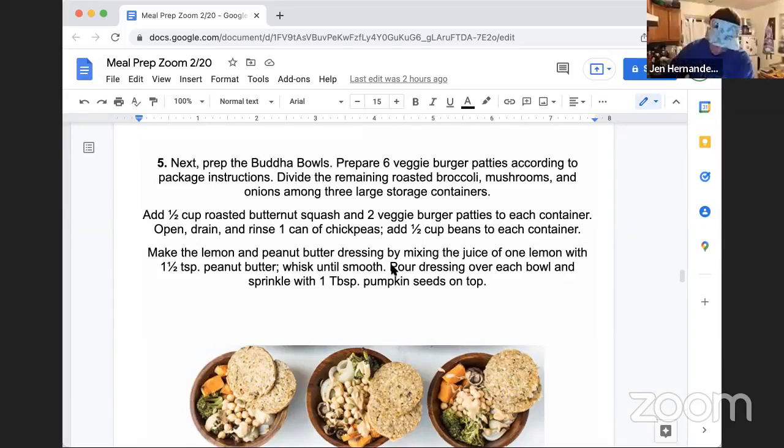Oh no. This lemon had tricky seeds that fit through the juicer. Okay, so make the lemon and peanut butter dressing by mixing one lemon juice.